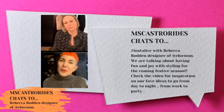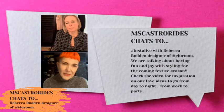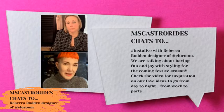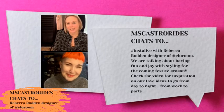I don't know with your other pieces, but with this, it's easy because the sleeves are quite long, which is great, and you can really use it as a belt. I love it. It's really easy. Brilliant, brilliant.